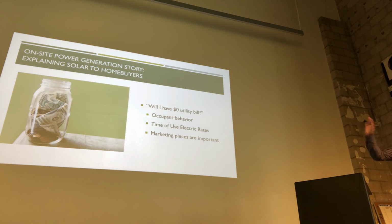So we need to learn how to explain to our clients, builders, developers, and homeowners how having solar panels on our projects is going to affect their electric bill. You're going to get that question.